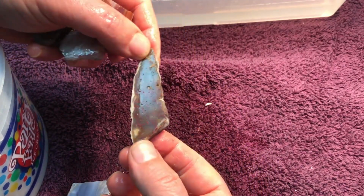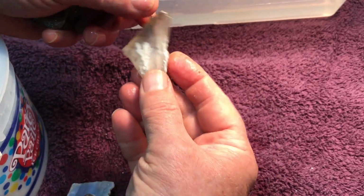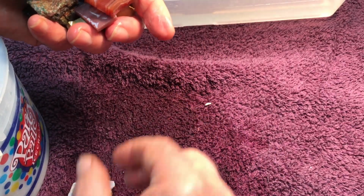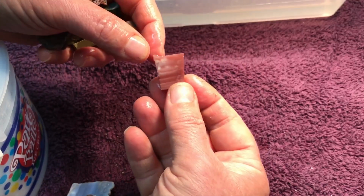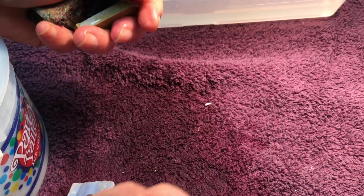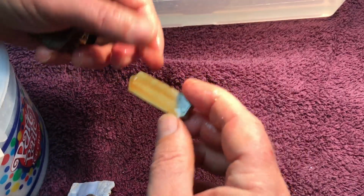Nice piece of moss agate. This is probably Stinking Water plume. Nice little seam of Condor. Not sure of the location on this. It's an agate of some kind. A piece of rhyolite.